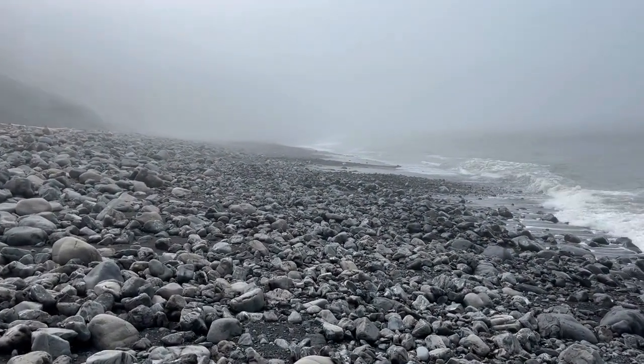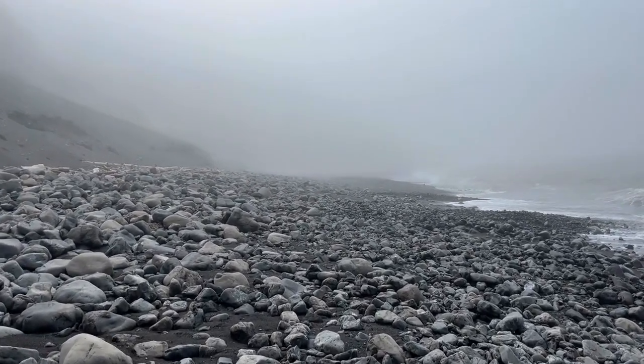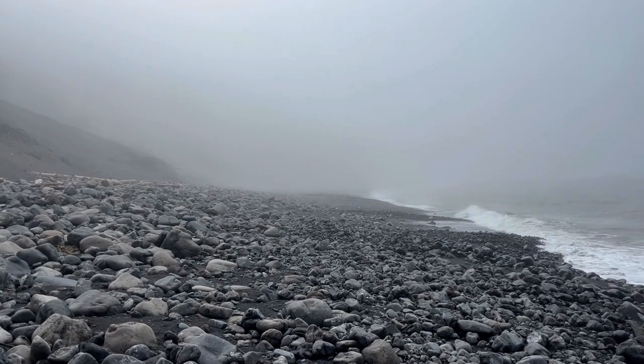Walking through a boulder field here outside of Big Creek. This is what's been dubbed as ankle breakers. As you're walking, so be careful.